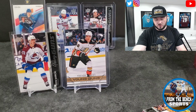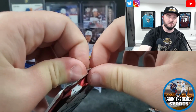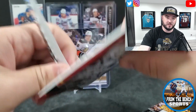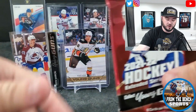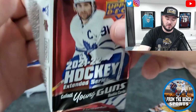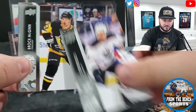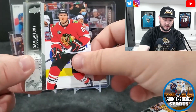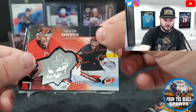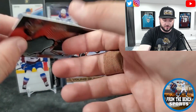Holographics. Cool design this year. Once again, I'll take that over anything they have in Series 1 and 2. Portraits, all the other stuff, could not care. I'm sure some people love that stuff, right? But get Cody Ceci, Brock McGinn, Sam Lafferty. It's going to be a finite. Yeah. Finite of Freddie Andersen for the Carolina Hurricanes.